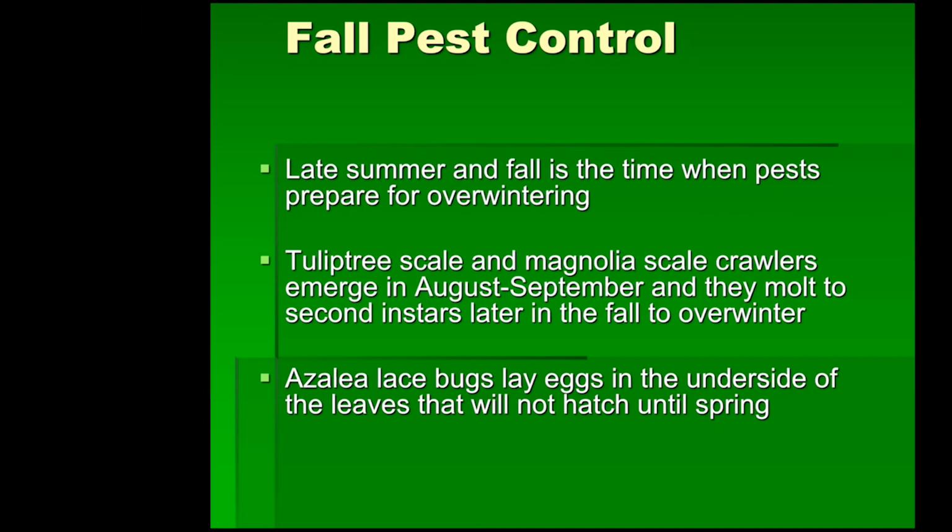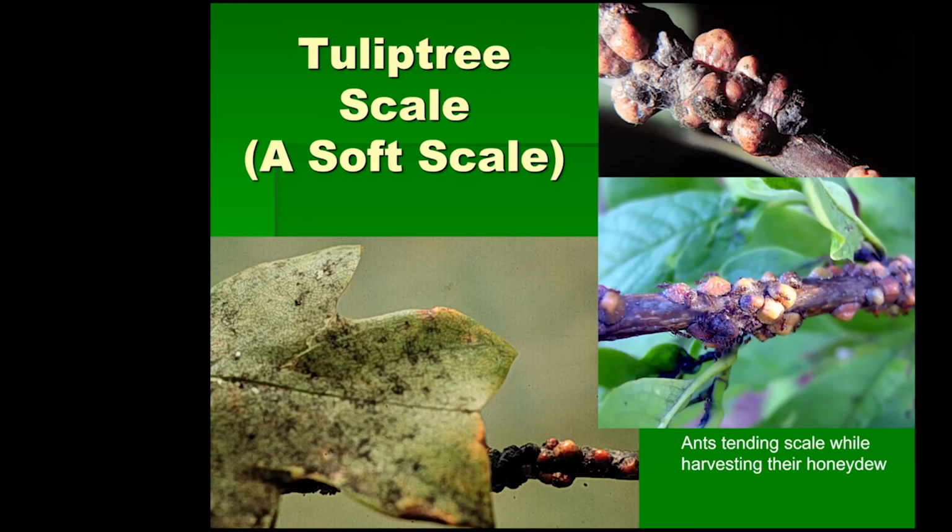Here shows you the tulip tree scale. The worst thing about it, I think, as much as anything, is they produce so much sticky honeydew, which is clear. It's going to drip on your clients' porches and decks and cars and whatever. And then the sooty mold is a fungus that feeds on the sugary substrate, turns everything black. And you can see here that ants are actually tending these scale insects. They're collecting the sugary honeydew, taking it back to their nest, and any parasitoid wasps and predators that try to feed on these scale, they might even attack and chase away.